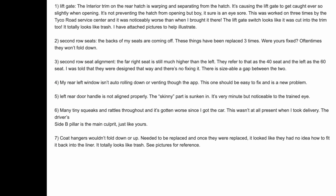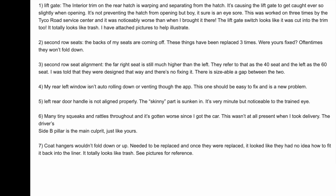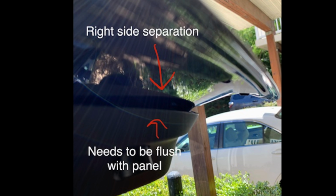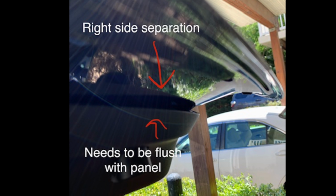He has a very low VIN Model Y, under 500, and he's had 4 service appointments and has another one coming up. He's had a lot of smaller issues like the coat hangers not working, which actually happened in my car, as well as the door handle not sitting flush and the back window not working properly. His main issue is that the trim on the interior of the liftgate is coming loose and should be flush with the trunk, as you can see.